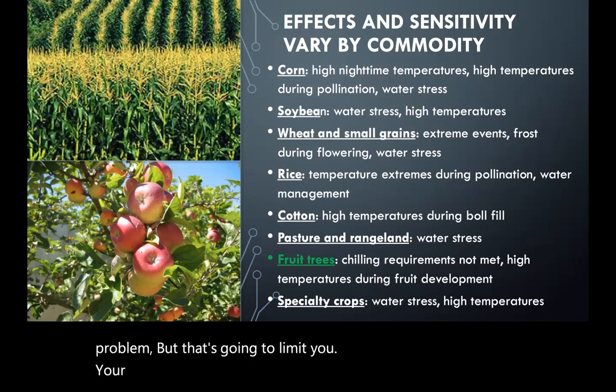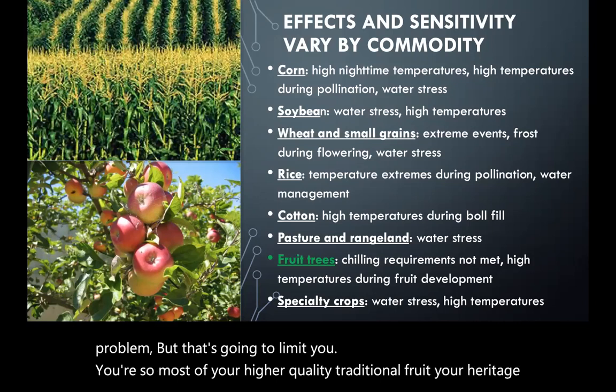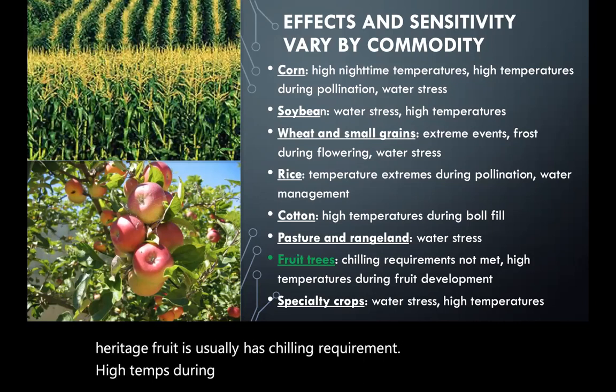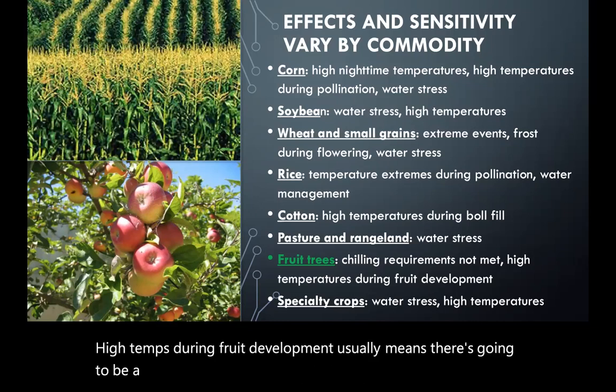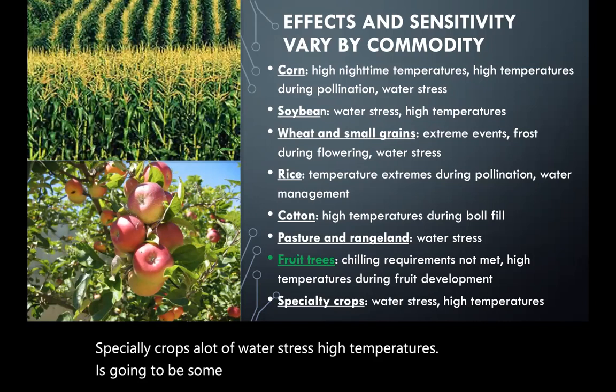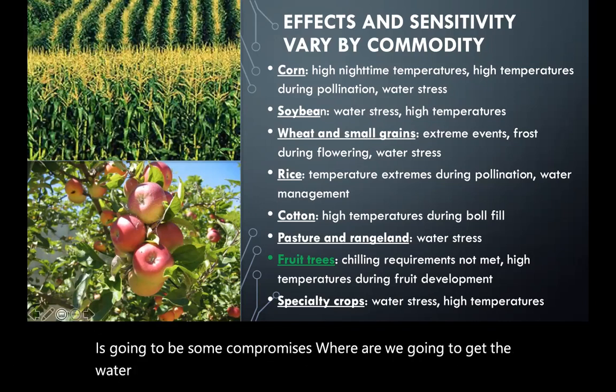Most of your higher quality traditional fruit, your heritage fruit, usually has a chilling requirement. High temperatures during fruit development usually mean a lot more fruit is aborted. Specialty crops face a lot of water stress and high temperatures. There are going to be some compromises. Where are we going to get the water? Because everybody else wants it too, and there's going to be less of it.